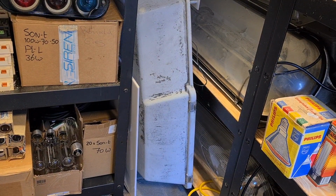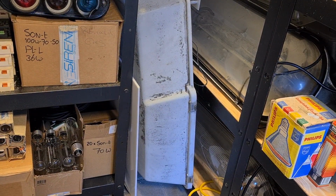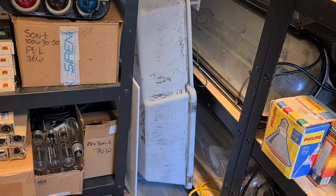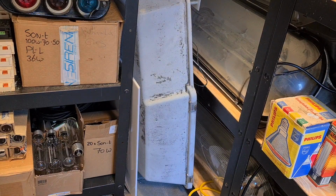At number 5 we have the Philips SRP 164 with 2 times Sonti 250 watts. Yeah, this is a pretty big and heavy fixture, and it looks pretty cool when it's on the street, but it's a bit annoying in the collection because it's so heavy, hard to move, and it's so big. I actually took the bowl off this fixture, but I still have the bowl somewhere else.